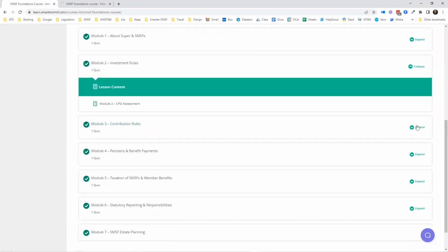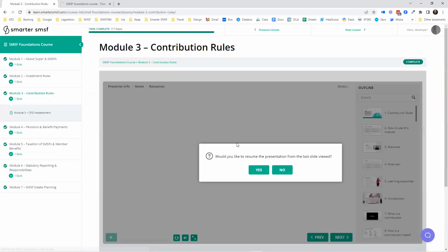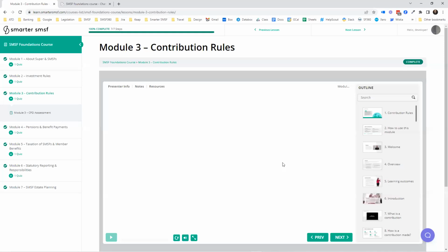I'm going to pick on probably lesson 3 here around the contribution rules, just for the sake of looking at one. It doesn't really matter at this point in time. What you will see here is that the presentation will recognize where you were last at. So if you're working through a module and you don't complete it, you may be busy, you may not have the time to work through it in its entirety, you do have the ability to pick up from where you previously left off. I'm not going to do that here.